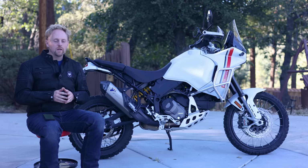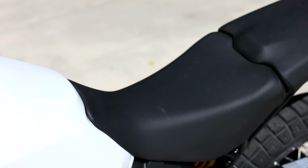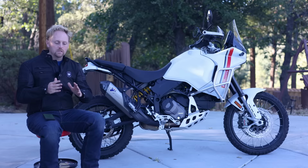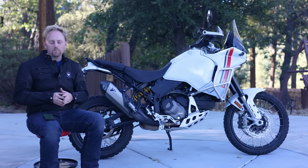A couple other cons that I have, we've covered the wind buffeting. The seat was not very comfortable for me. After about 90 minutes, maybe 2 hours, the padding just seemed too soft and the seat seemed a bit too narrow. So I don't think it's an all-day seat for most people, so keep that in mind in terms of aftermarket upgrades down the road if you're gonna buy this bike.